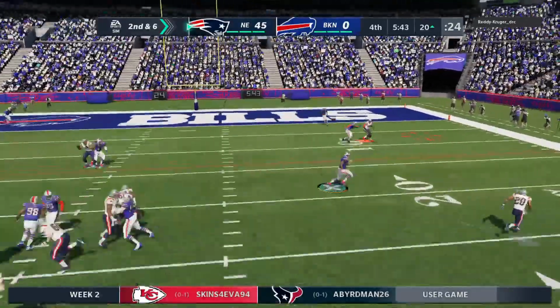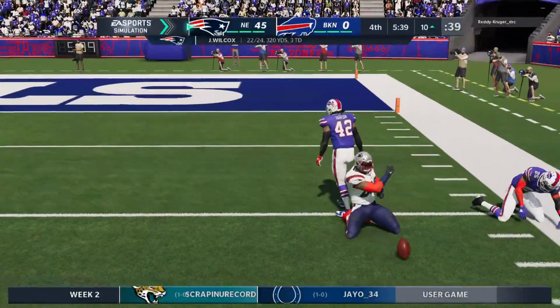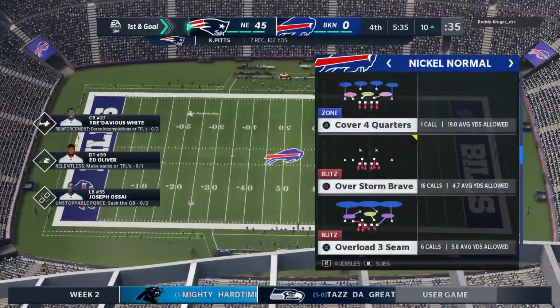Operating from the gun, Wilcox, looking for his tight end on the corner. It's complete. What a difference a week makes. 5 interceptions in their last game.